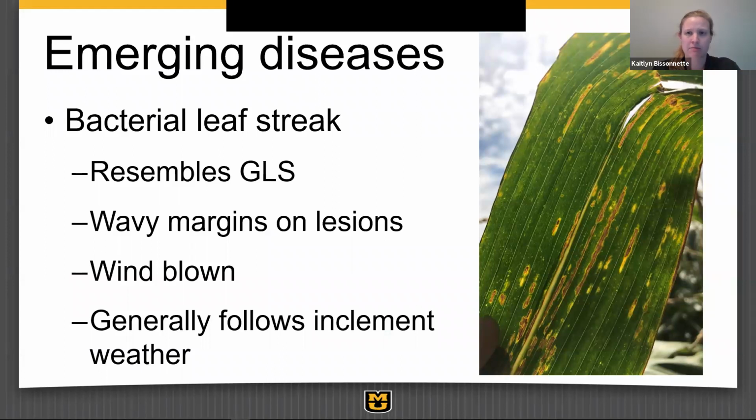This is an especially important disease because it resembles gray leaf spot, which is an important disease that likes to show up in the lower canopy every year and moves up as we kind of approach that spray timing. What makes it different than gray leaf spot is the wavy margins that are around the lesions. As you can kind of see here, the lesions themselves are not rectangular like you typically see with gray leaf spot.